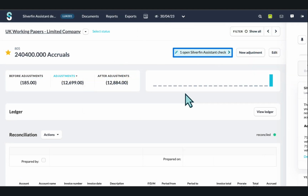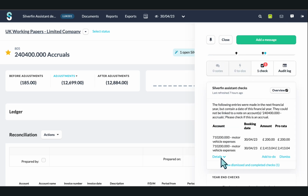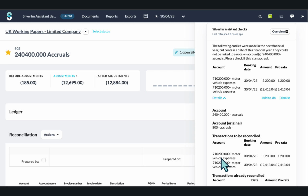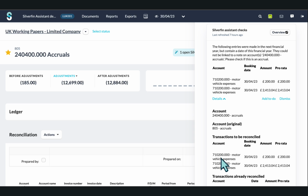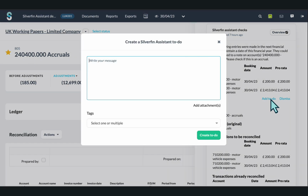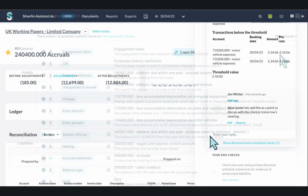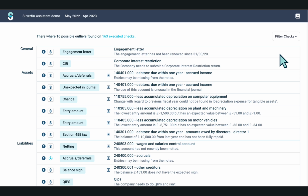One of the other great features in the platform that helps you with the preparation of the client accounts is Silverfin Assistant. This is our AI-powered tool which is constantly working in the background, analysing client files, looking for errors, outliers or opportunities in the data. Things that might take an accountant half an hour to spot can be picked up in just a few seconds. They can be acted upon or dismissed, but you, the accountant, are always in control.